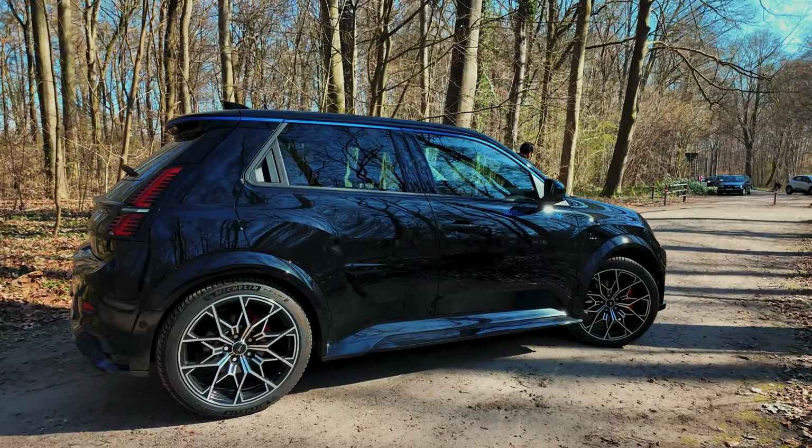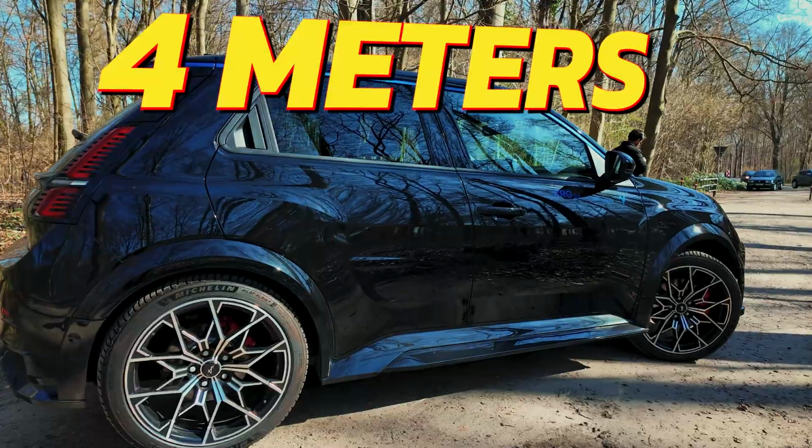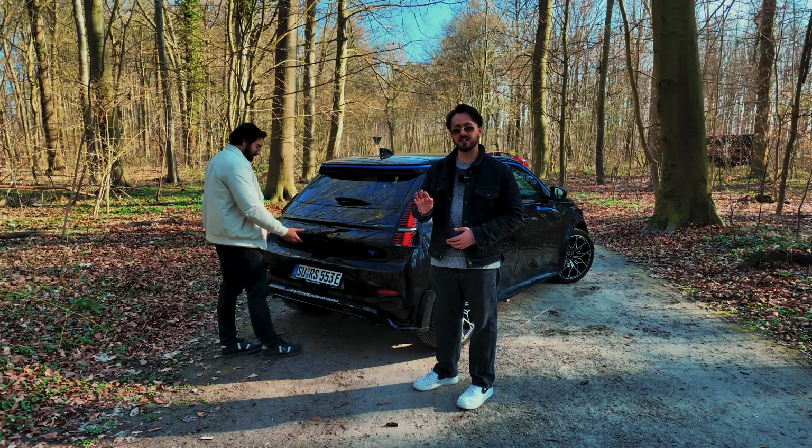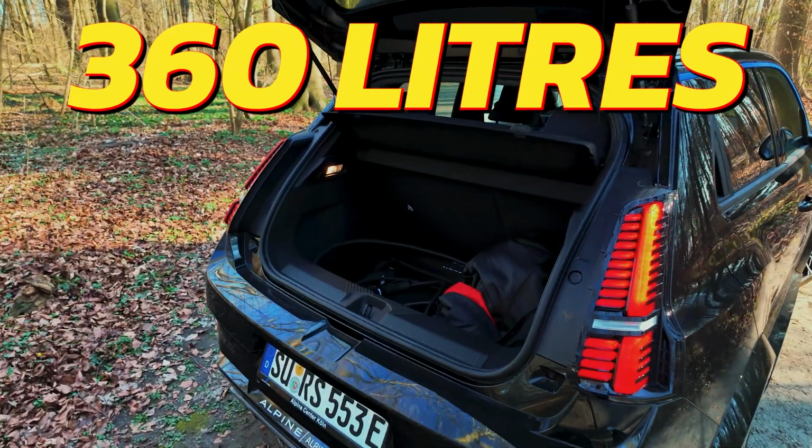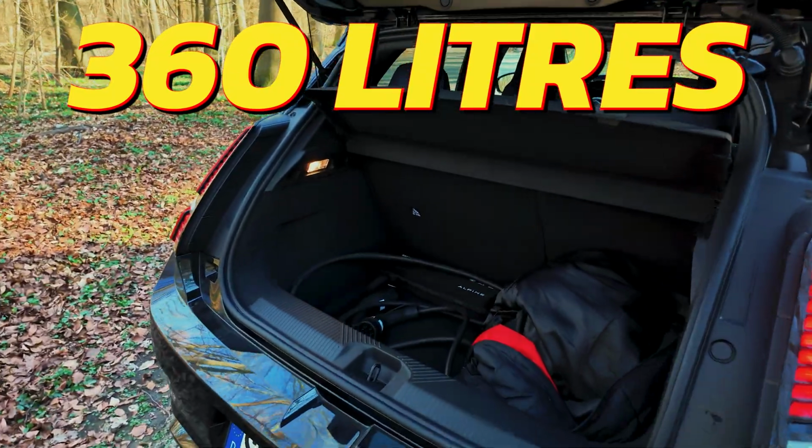The Alpine A290 is almost 4 meters in length. It has a boot capacity of 360 liters, which we can show you right now. For a car which is small like this, I think that's a lot of space, ample space.